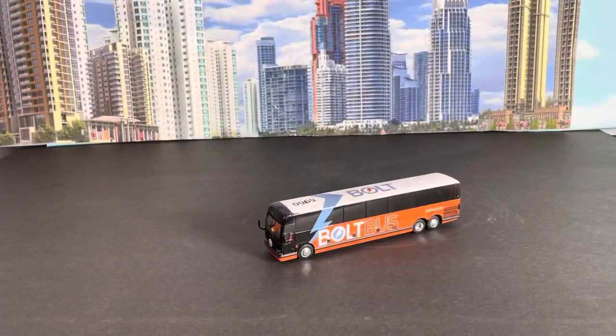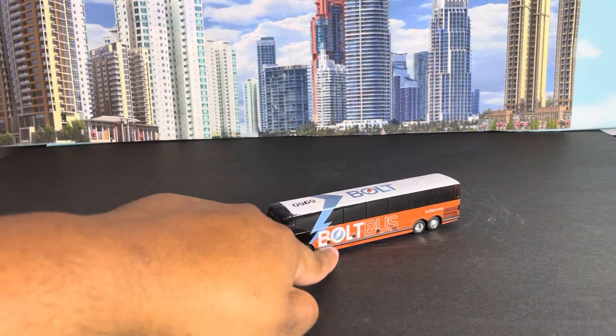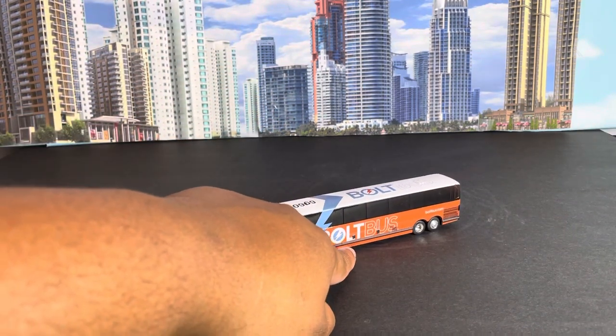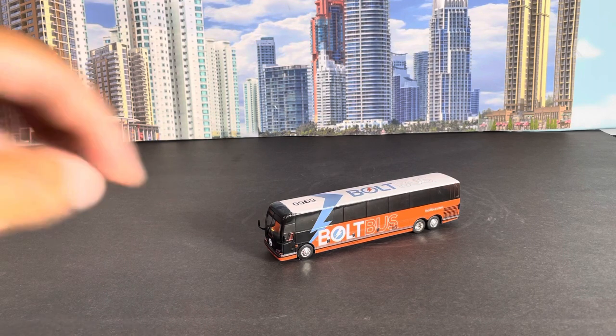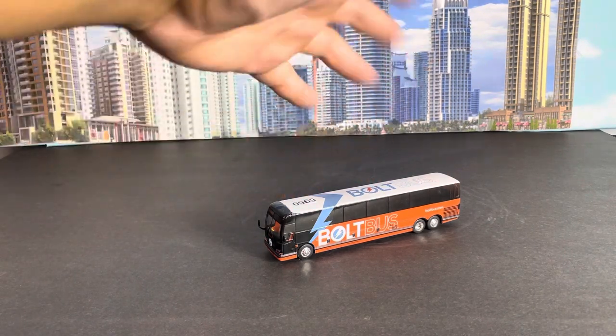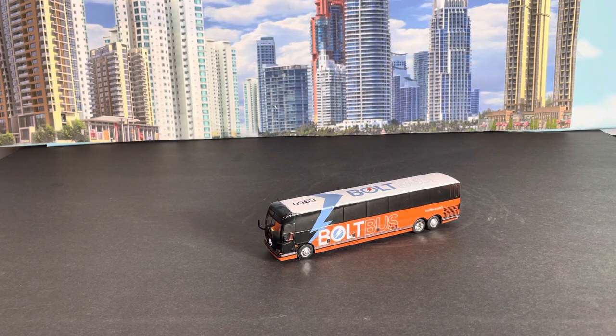Matter of fact, I still drive for a living, and I literally saw a Boat Bus running a Greyhound schedule here in North Carolina. Because pretty much Greyhound, like I said, remember I showed you Greyhound had the name on the side. They're pretty much taking the bus back because it's under their name, and they're running them under Greyhound schedules. Now they'll probably get the bus repainted or take the wrap off. I don't know what they're gonna do, but Boat Bus is no more.